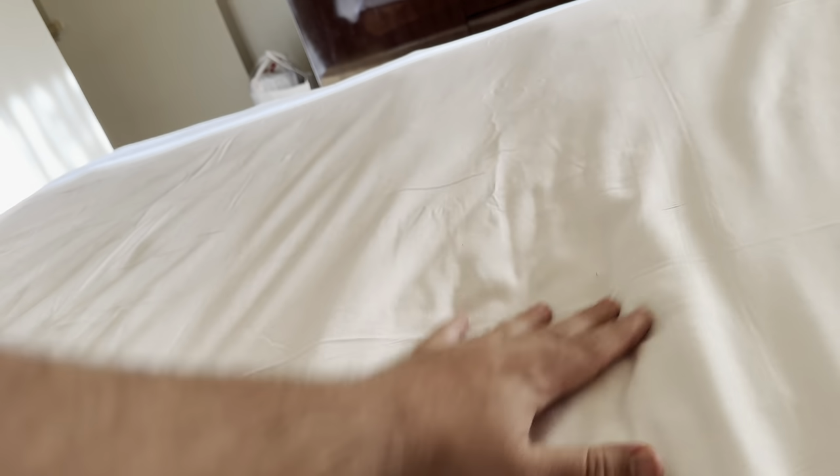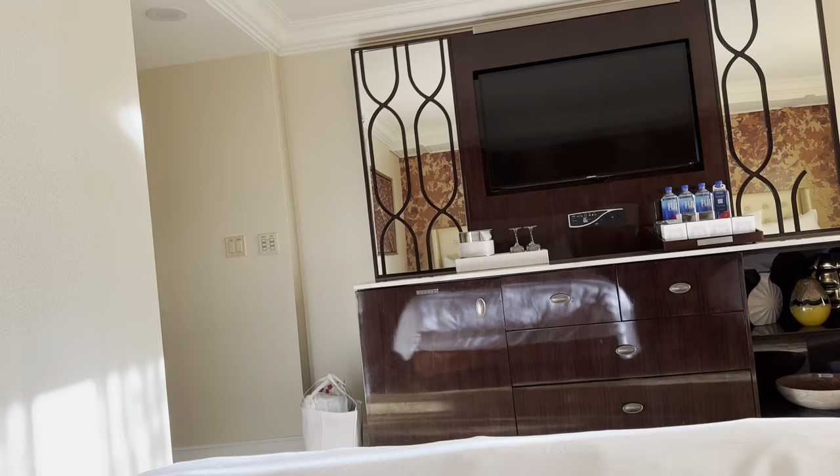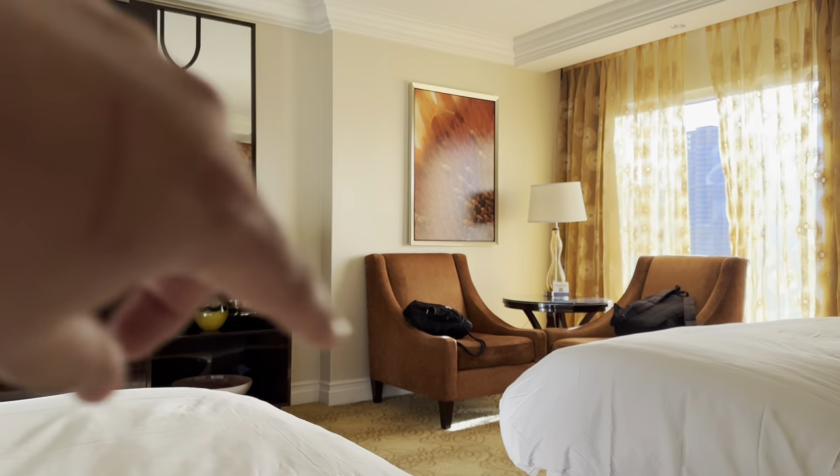TV's not as big as the other. The other ones are, I'd say, about 65 inch. This is probably 60, but very nice. You know, one thing I noticed, the bed is not as plush as the renovated room. It's got a 70s vibe with these colors, which I like.